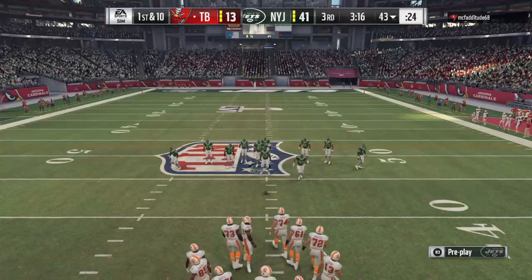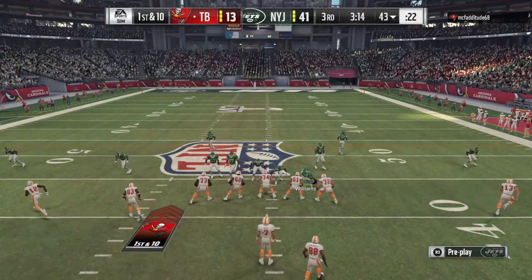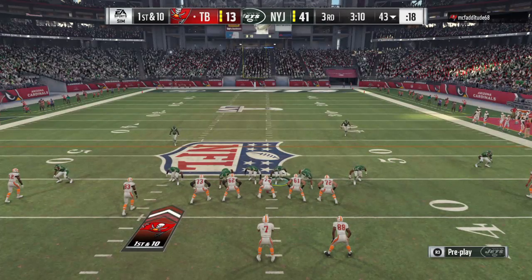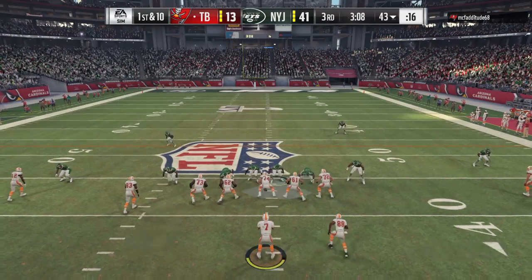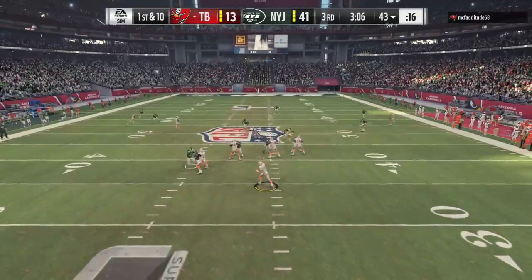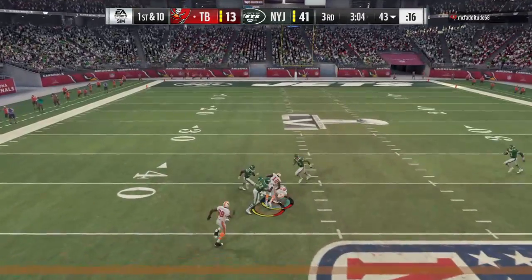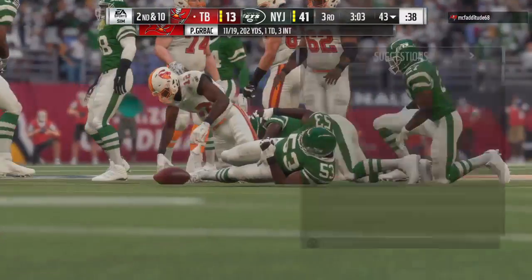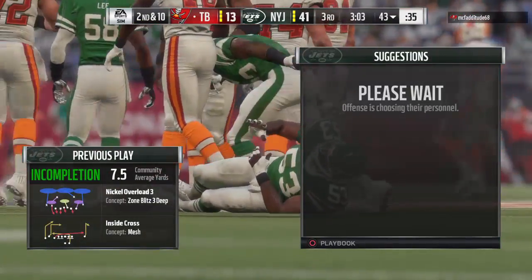First down and 10 now for the offensive group. Now let's go. Green 39. And it pops free. The collision there jarred the ball loose and brings up 2nd down.